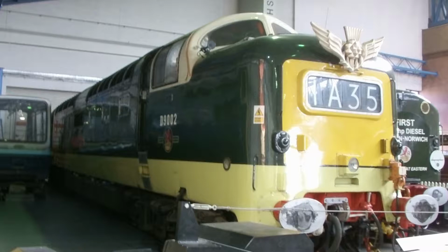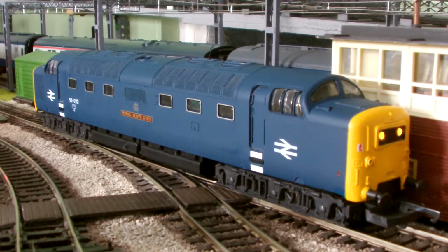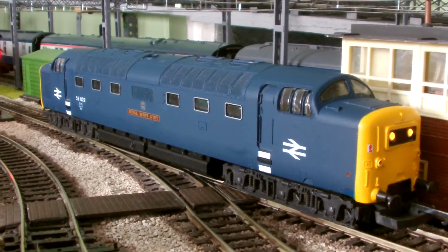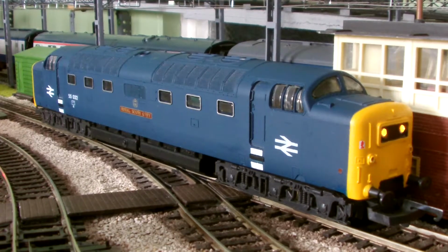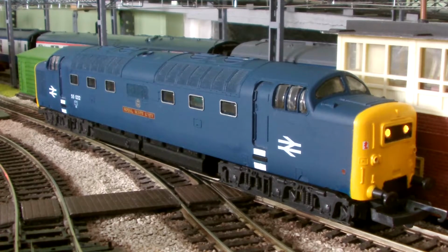There were actually only 22 Deltics built, but they were so popular, mostly operating on the East Coast main line at very high speeds and very efficiently for quite a long period of time. Pleasantly, 6 of them still survive into preservation, one of them being Royal Scots Grey. Well, let's see Royal Scots Grey moving.